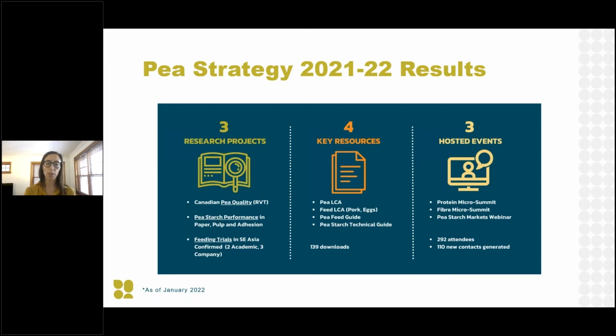In terms of resources, we've developed 4 key pieces that are really relevant for our outreach work on peas. One is an environmental life cycle assessment for Canadian peas. And this work was extended to do an LCA on the use of Canadian peas in feed for pork and poultry and eggs in particular. And we compiled a feed guide for peas that's been translated into Chinese and Vietnamese for our outreach in Southeast Asia, and also created a pea starch technical guide for industrial manufacturers.